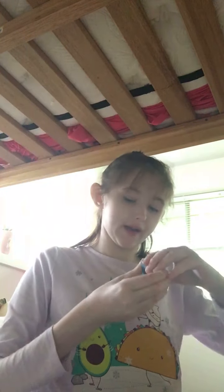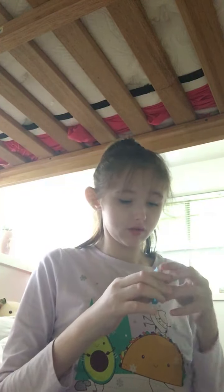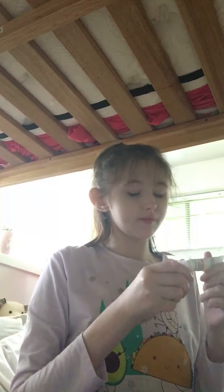This is some more. This came from Ipsy Glam Bag Regular, I think. Again, no scent. This I got from Goodwill. It's a lip scrub, Trader Joe's lip scrub.